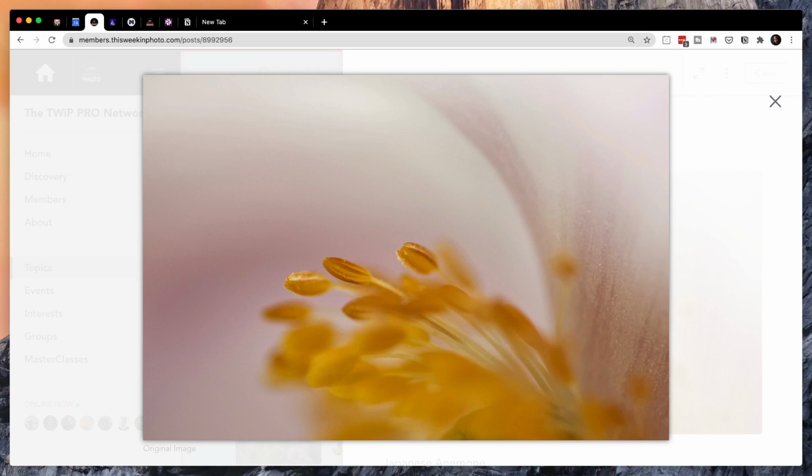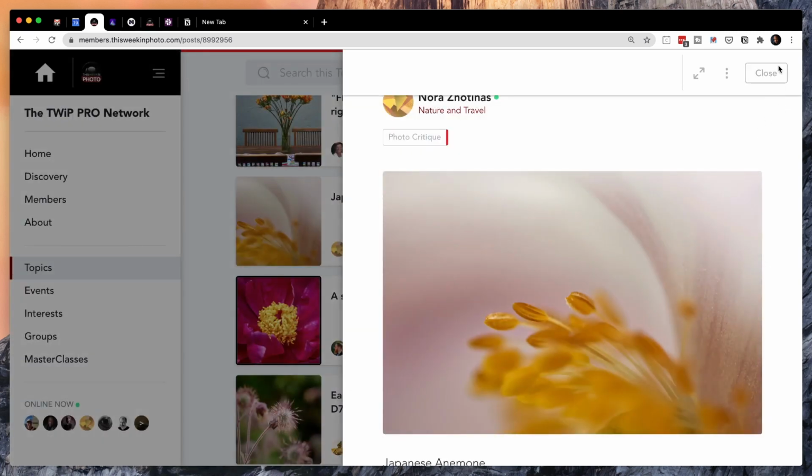Hey, she could have sprayed some water on these. She could have, but she didn't. No, and I think the image is better for it, for sure. Yeah, definitely this image, certainly. Yeah, this is great. Beautiful image. Thank you, Nora.